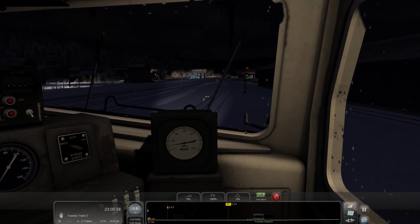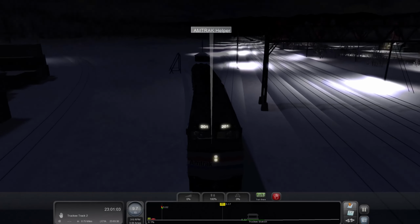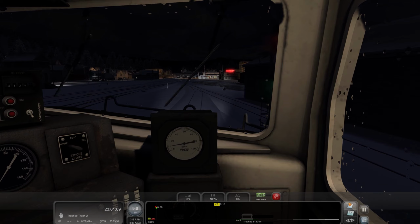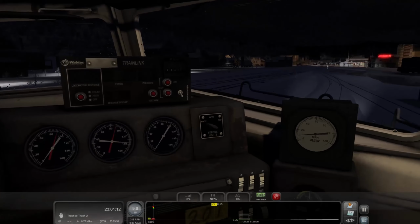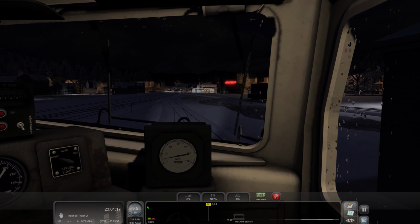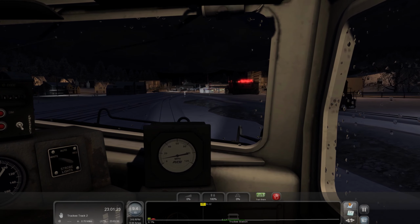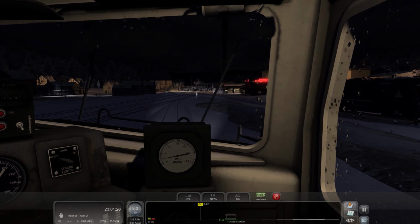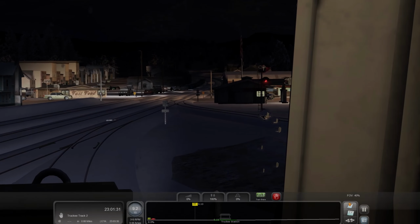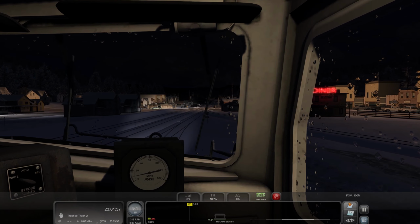Alright. Got a diversion clear. They want us to go to Truckee Track 2, which is going to be behind us, I believe. They did say to pull out on the main line, so I'm assuming we go onto the main line here. Okay, so our miles are going down, so that is good. We're going to be passing the platform here at Truckee. I believe there is a grade crossing, so we're going to go ahead and practice crossing real quick.